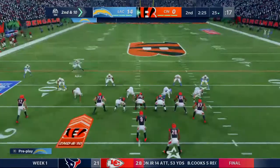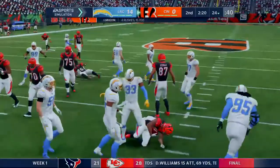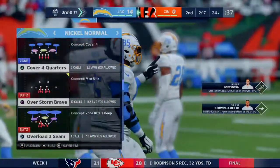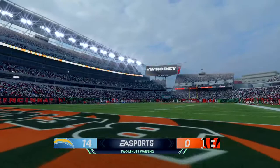No gain on them. They had the run for no gain. Now they'll try again from the 25 on 2nd and 10. And he will lose yardage and be backed up to the 24. It'll go as a loss of a yard, so now they deal with 3rd and 11. 2 minutes to play, first half. It's 14-0.